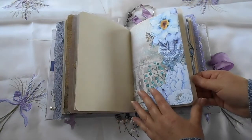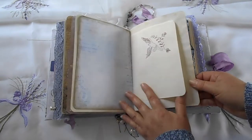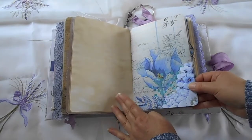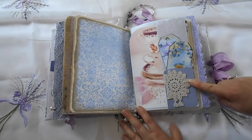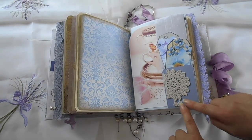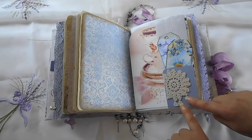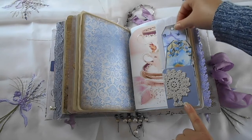And just have a few writing pages and another of the beautiful EllsiebeLs pages. Gorgeous pages. Okay, so we have a little bit of some crochet lace trim here from a tablecloth, and a couple of tags tucked in there.